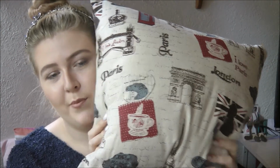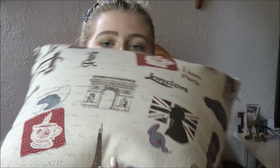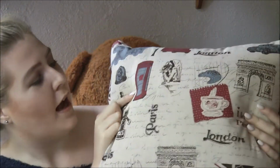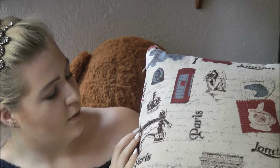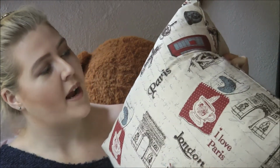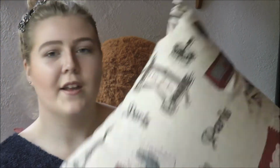Then the next thing I got is this pillow. It's a beautiful sort of cream sandy color, and it has all of these landmarks on it from Paris and London. So we have the Eiffel Tower, Arc de Triomphe, the payphones, and the London Bridge, and all of those cute things, the red bus, coffee, and then it says I love Paris, I love London, and all of those sort of cute things that have to do with Paris and London.